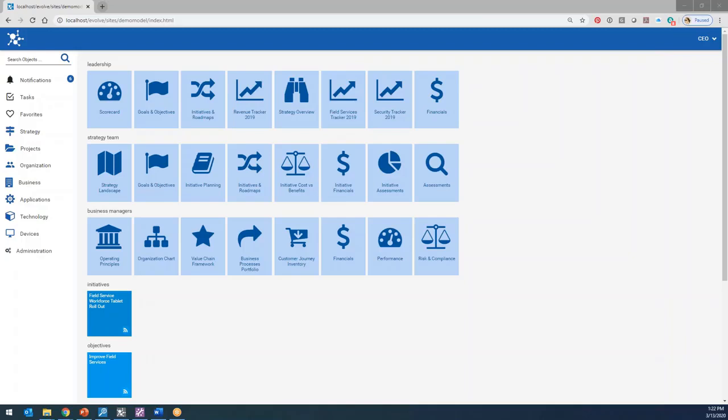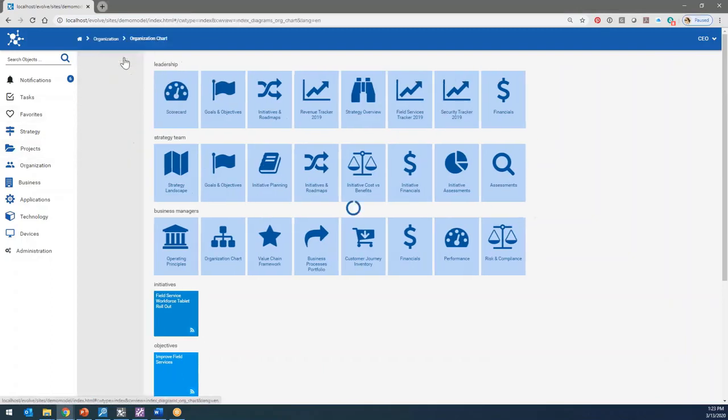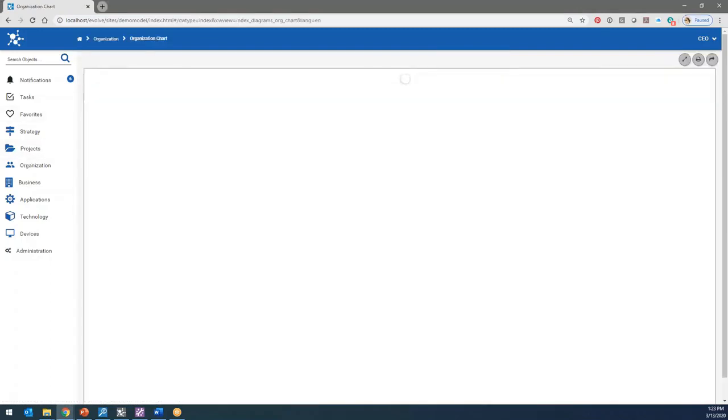So I wanted to just take a few moments to show you what is helpful in this kind of situation. Of course, depending on your role, you might have different content that you would need to see, and Erwin Evolve makes that really easy to do by allowing you to have content available for different roles. For instance, if you are first of all interested in knowing what your organizational structure looks like, you can come into your organization chart.